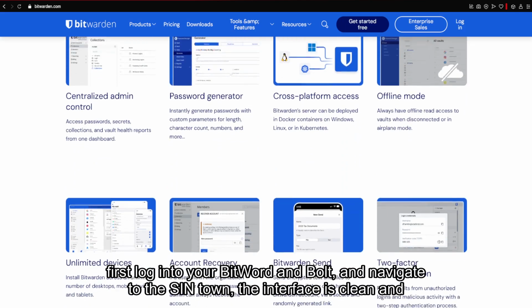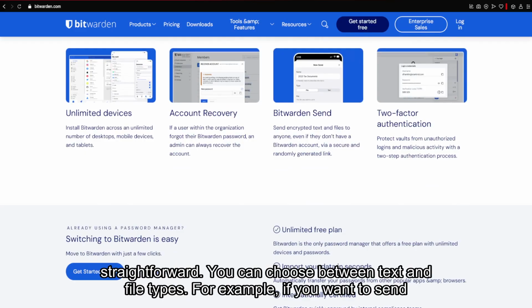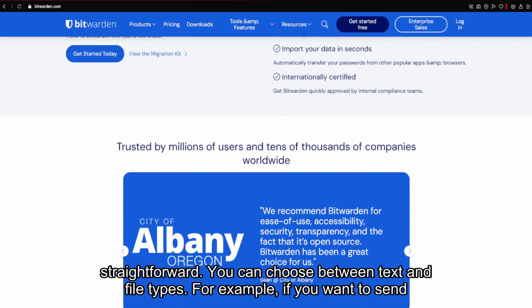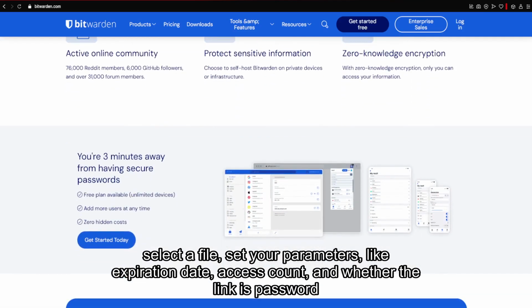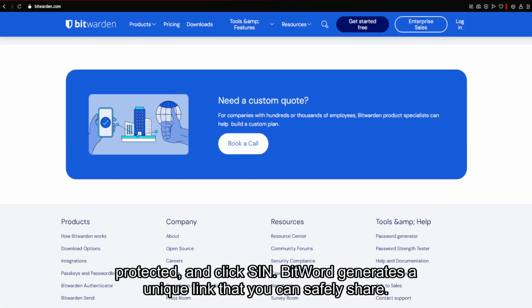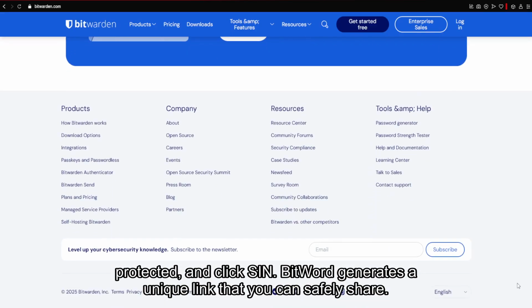When you first log into your Bitwarden vault and navigate to the Send tab, the interface is clean and straightforward. You can choose between text and file types. For example, if you want to send login credentials to a colleague or a file containing sensitive project information, you just select the file, set your parameters, like expiration date, access count, and whether the link is password protected, and click Send. Bitwarden generates a unique link that you can safely share.